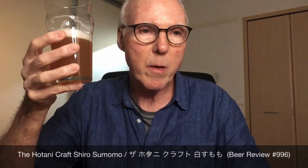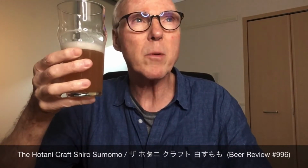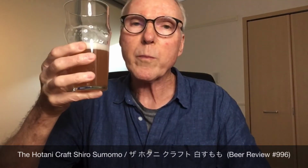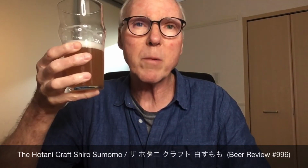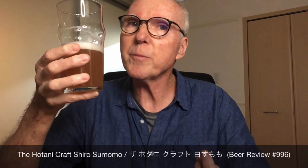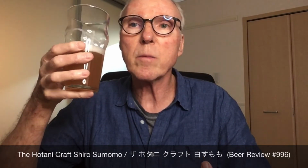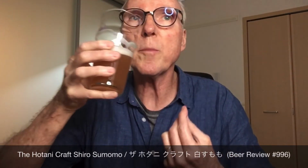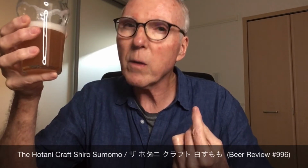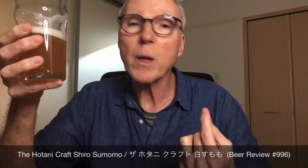It is tart. The fruit is considerable. It does taste like kind of plum apple juice, a fruit juice mix. I don't think I've ever had plum juice. I've eaten plums a lot, but not plum juice. Yeah, a nice little sourness to it. They didn't mention whether they put anything lactic in to give it any sourness at all, but it does have some astringency, mild bitterness, small saison character, probably from the yeast, very mild hoppiness. This is a pleasant drink.